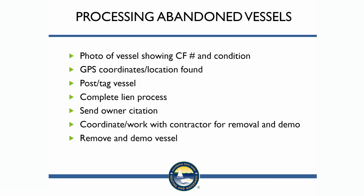Once the lien process is complete, if the vessel was not reclaimed by the owner or sold, it can now be destroyed. Make sure that your salvage vendor includes the same ID on their invoice that field staff used when tagging the vessel, and that this ID is included on the reimbursement claim form.